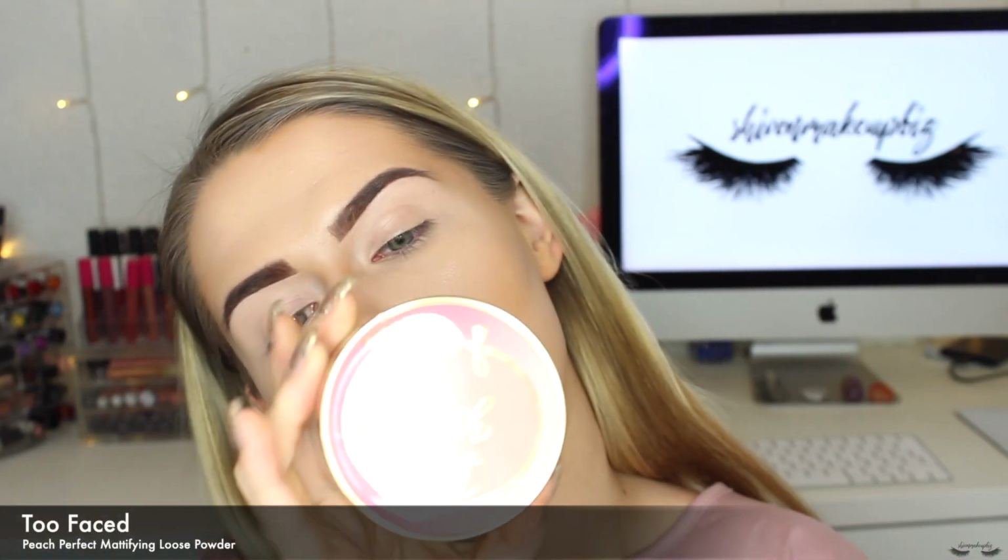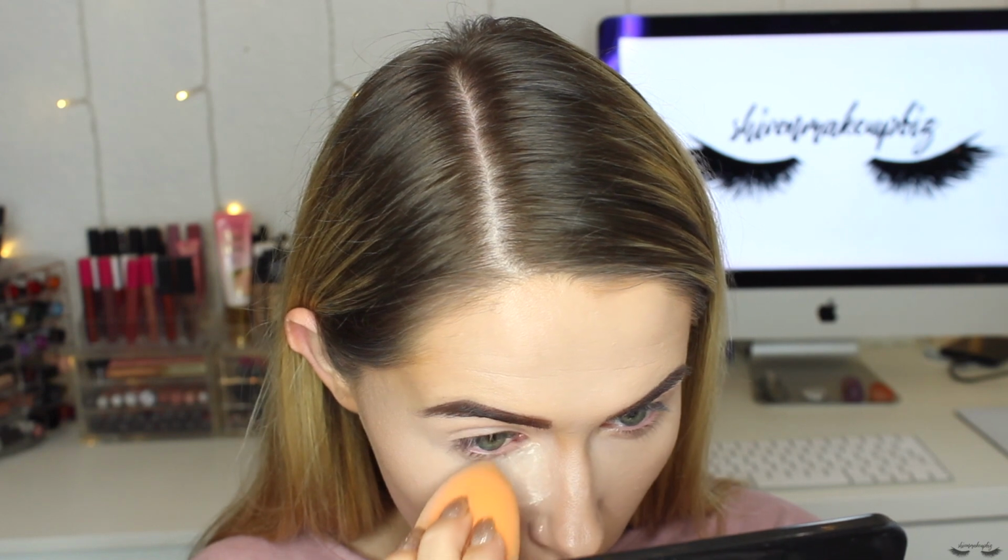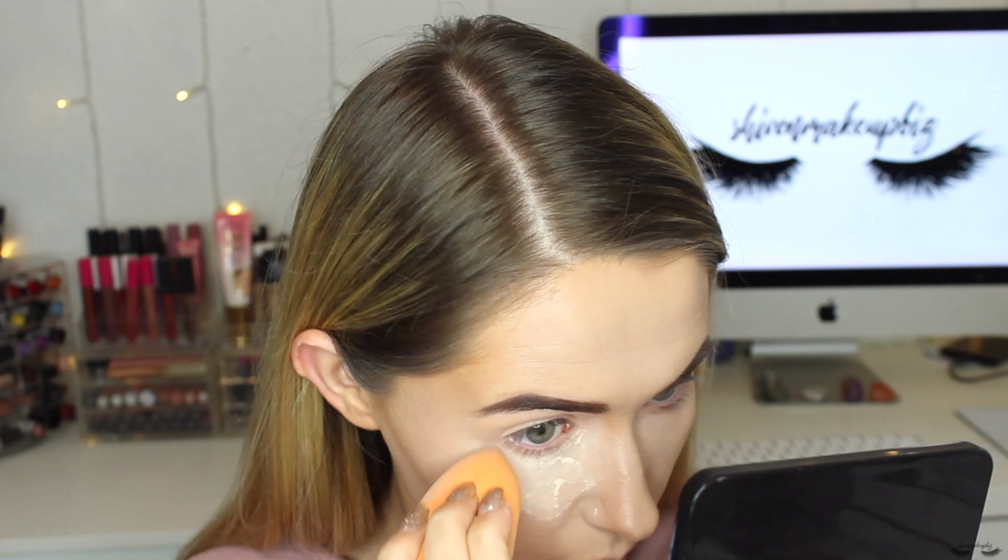Now I'm moving on to baking, and I'm going to go in with the Too Faced Peach Perfect Mattifying Loose Powder, which is amazing and it tastes amazing if you accidentally get it in your mouth. But I'm going to take this to bake underneath my eyes and kind of all over the face. So I've got some powder in the pot that I've just tapped out, and I'm going to take this side of my Real Techniques sponge and go in with a heavy amount, like a lot. And then I'm just going to place this heavily underneath the eyes, exactly where I put that concealer. I want it really thick, so I'm just adding on lots of the powder.